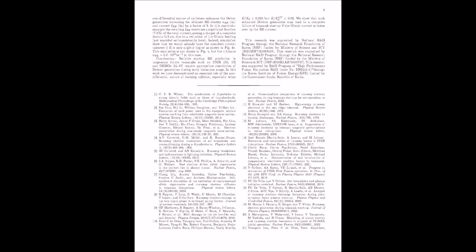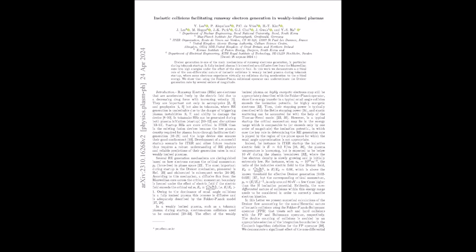But the paper takes it even further, right? They actually simulate what happens when those runaway electrons take over completely. Yeah, they call it a runaway current takeover. Sounds like a worst-case scenario for ITER. It pretty much is. It's when the current carried by runaway electrons gets so big that it becomes the dominant current in the plasma, basically hijacking the whole discharge.